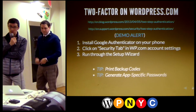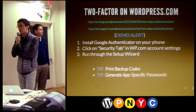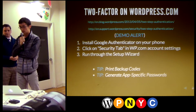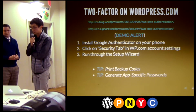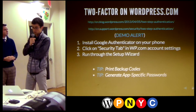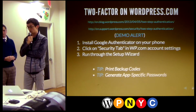So next, we'll do another demo. Some of you may have blogs that are hosted on WordPress.com. NorthPoint is also a partner with WordPress VIP, and all those enterprise sites are hosted on WordPress.com. For this, you would do a similar thing. WordPress.com leverages Google Authenticator as well, so you'd install that on your phone, click on the security tab in WordPress.com account settings, and then run through the setup wizard.